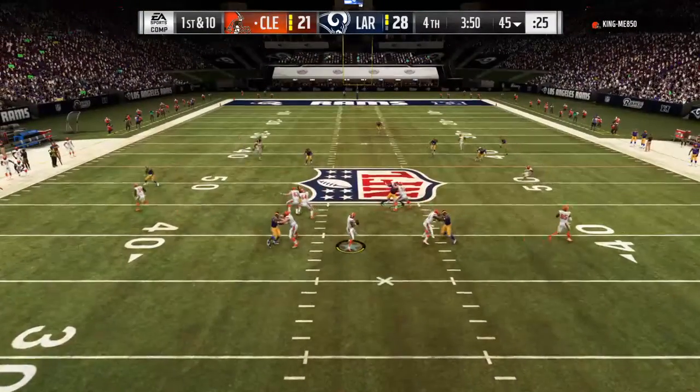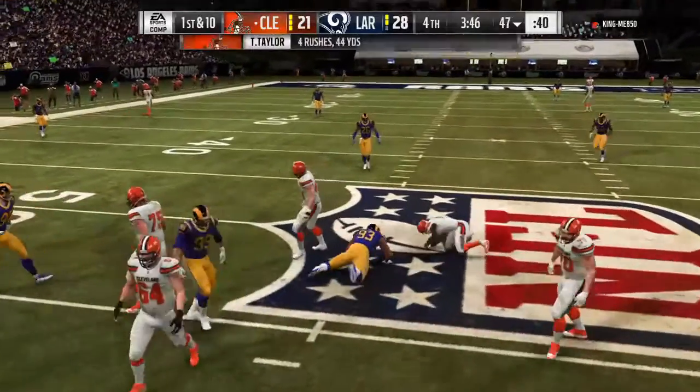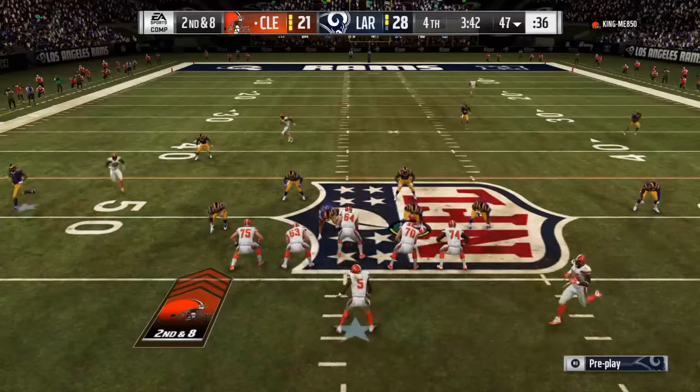On 1st down, it's Taylor. Forced out to his left, and he'll go down right around the 47 this time. Give him a couple on the scramble.